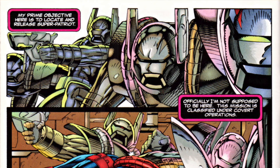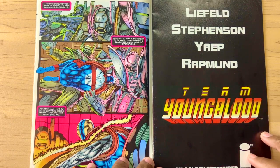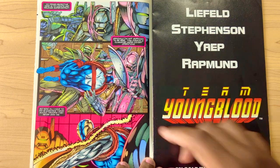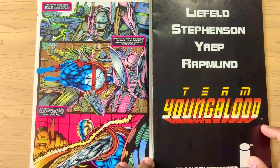So if you followed him all the way from New Mutants to X-Force to Youngblood, he loves drawing these types of henchmen, these robotic droids or henchmen or whatever. This seemed to be very popular back then, and I guess they were just great cannon fodder for the heroes to beat up. And we got Diehard kind of diving through them with his shield in hand.